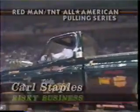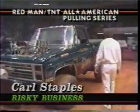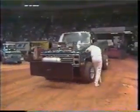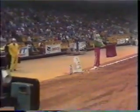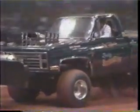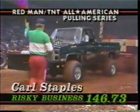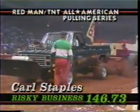Karl Staples making one of his best pulls here the first time around, and he has been a part of the 6-way pull-off tonight. That truck a little jittery out there as he backs up to the sled. Karl Staples out of Moyock, North Carolina. All right, he's got to beat 154.83. Here's Karl Staples in an 86 Chevrolet. Karl Staples looking real strong here in Birmingham, Alabama.